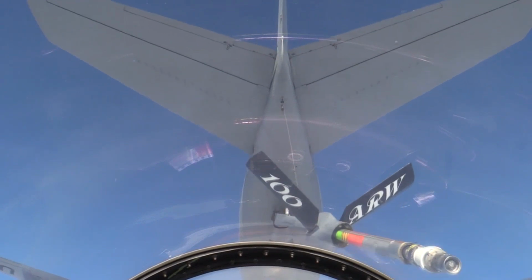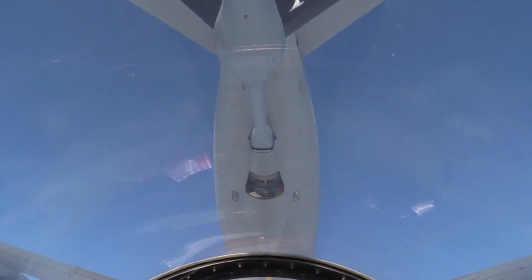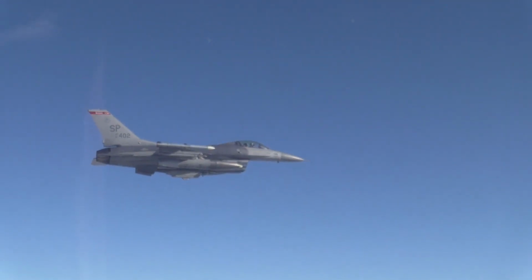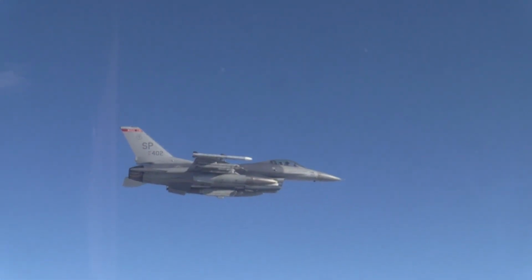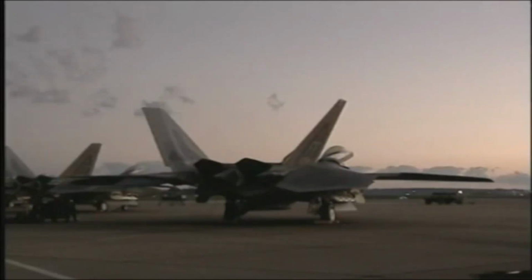4. GBU-39 Small Diameter Bomb. The F-22 can carry up to 8 GBU-39s at a time, each one a highly accurate, lightweight bomb designed to neutralize fortified enemy positions by penetrating hardened targets such as bunkers or buildings. The GBU-39 can fly over 60 miles to take out these targets under guidance by GPS or by its onboard laser systems.